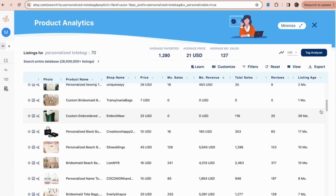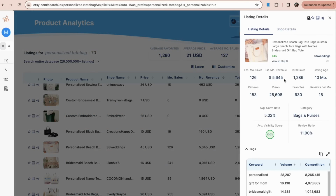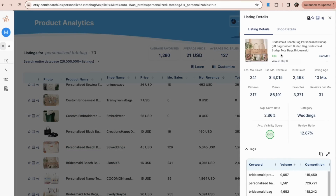So we have a personalized beach bag, and they're making around $5,000 a month in revenue with estimated monthly sales of 126. Looks pretty good. Their price is at 45, so that's pretty high and something that I'll talk about in a few minutes. We also have one that's making around $4,000 a month. It is a bridesmaid bag, which is personalized as well.